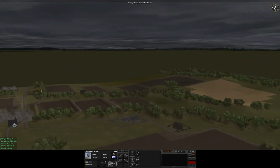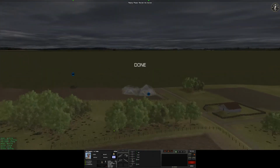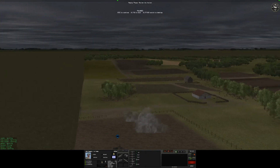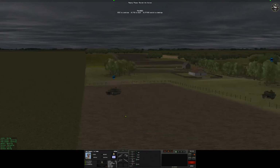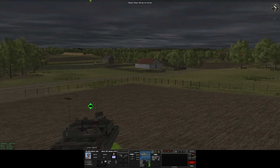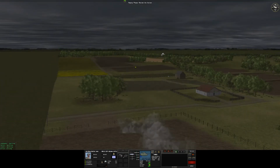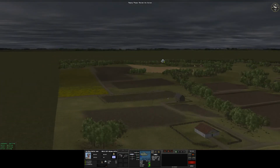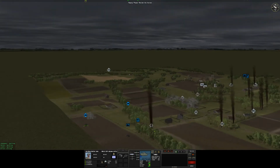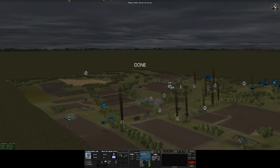Okay, interesting. We got a laser warning over here, which means we are not yet having everything our own way. Ah, okay, this could be reinforcements. Alright, things are not quite done and dusted yet. Okay, good.